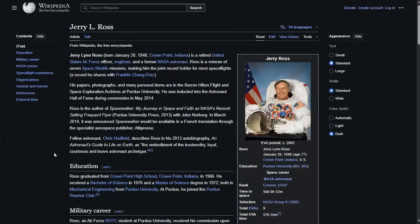And it says here, Jerry Lynn Ross, born January 20, 1948, is a retired United States Air Force officer, engineer, and former NASA astronaut. Ross is a veteran of 7 space shuttle missions, making him the joint record holder for most space flights, a record he shares with Franklin Chang Diaz. His papers, photographs, and many personal items are in the Baron Hilton Flight and Space Exploration Archives at Purdue University. He was inducted into the Astronaut Hall of Fame during ceremonies in May 2014. Yeah, kind of a big deal there.